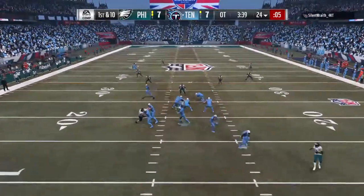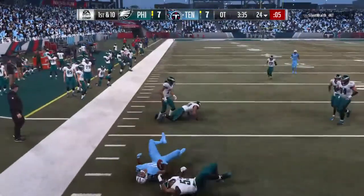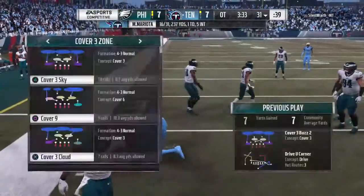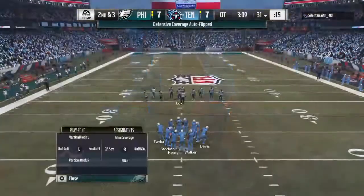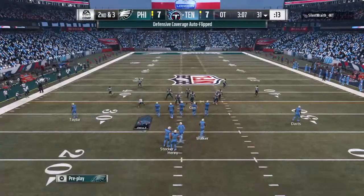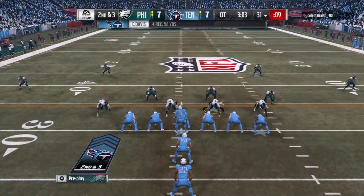Mariota on first down. He will find Davis on the left side, complete. And they'll take him down at the 31-yard line. 7 yards, the pickup on the pitch and catch. Able to get 7 on that first down pass play. 2nd and 3.